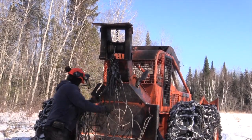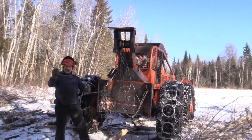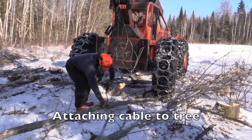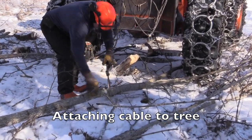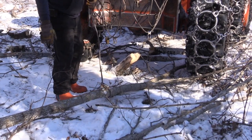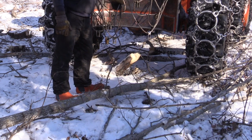You take your choker. Well, nowadays everything is grapple skidders. This is your grapple. You have to wrap this around a tree. Oh, you wrap it around. This is your ball, and this is your clevis here. Sure, and they lock together. Now you have that tree. Oh, so you put it in there, and then you can drag the tree. Yep. So really, this machine is used for dragging the trees out of the woods.